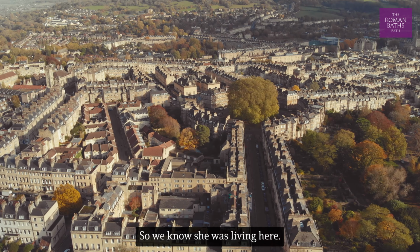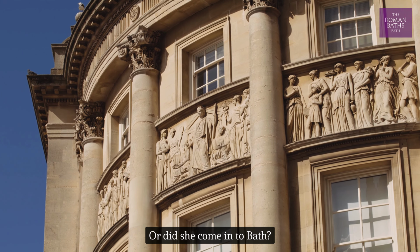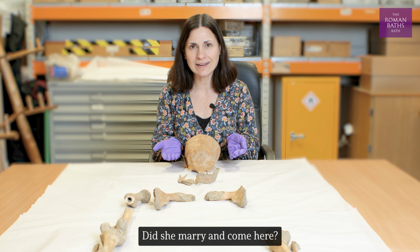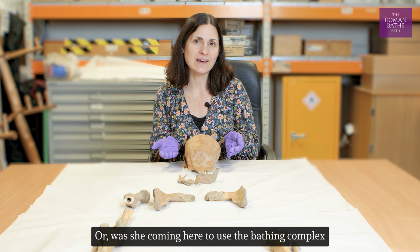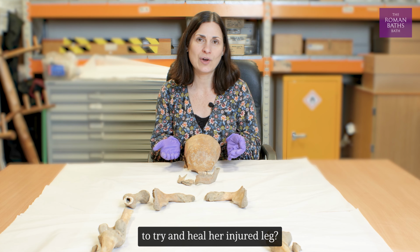So we know she was living here, but was she born here? Or did she come into Bath? And what brought her here? Was it for work? Did she marry and come here? Or was she coming here to use the bathing complex to try and heal her injured leg?